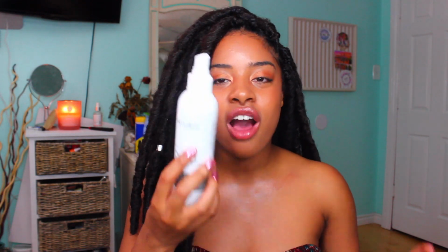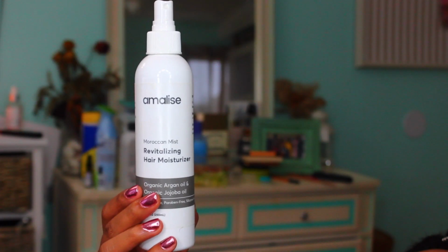First off, I'm going to start with the Moroccan Mist Revitalizing Hair Moisturizer. And if I'm honest, a lot of times I get sent mists or spritzers or moisturizers in spray form that don't do a lot for my hair. I feel like I spray and it just dissipates into the universe, or it's just sitting on my hair.